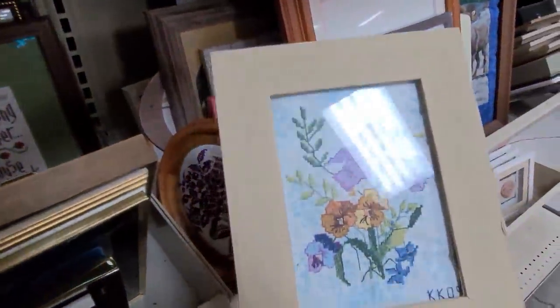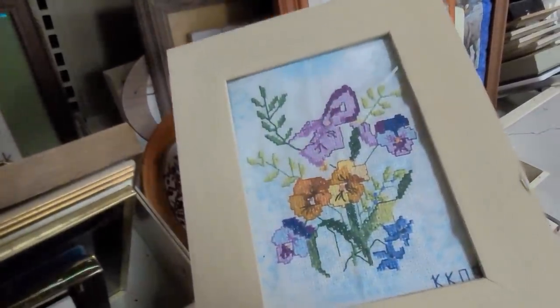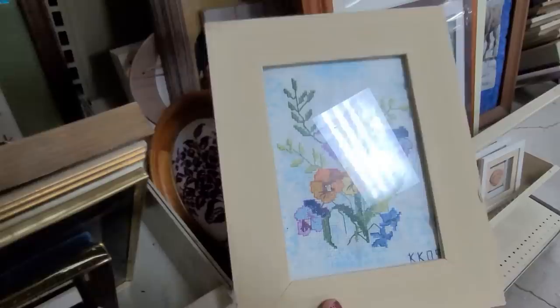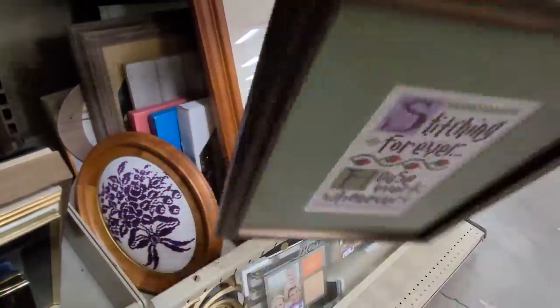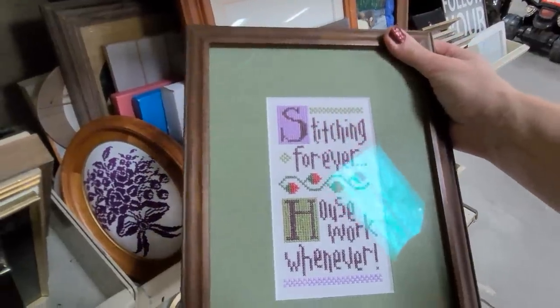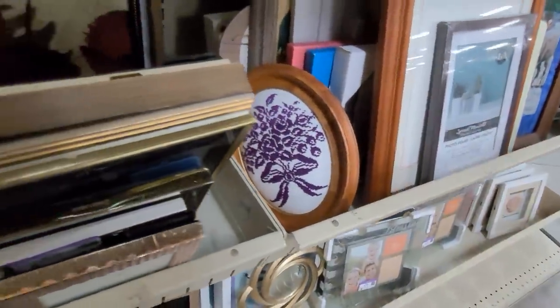Oh, what's this one? There's another one there. This one is a little posy of flowers. Unfortunately, that is really pulled out of shape. I'm going to leave that one, but this one is fun. $3 again. Stitching forever, housework whenever. Nicely framed. That's really fun. We'll grab that one.